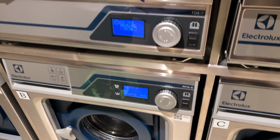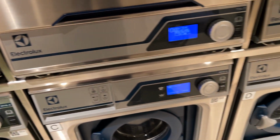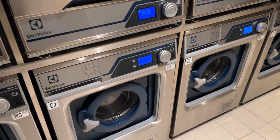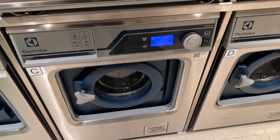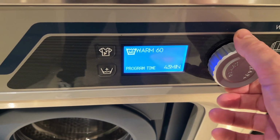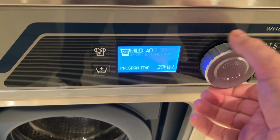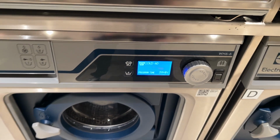And that goes the same for the tumble dryers. So no push button control like on the Arvia ones, you actually control these ones yourself. It's not too bad actually, it's absolutely fine. You've got the different settings there, and you've got the wash sheets.